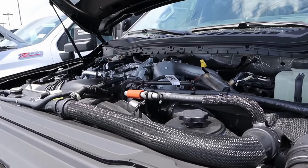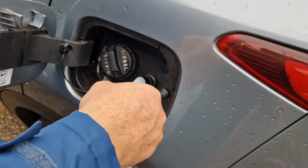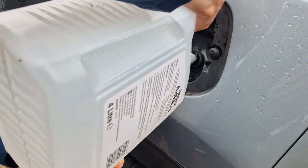You could get stuck at zero power. It may disable the vehicle from starting altogether. Keep DEF levels topped and never add water or use expired fluid.